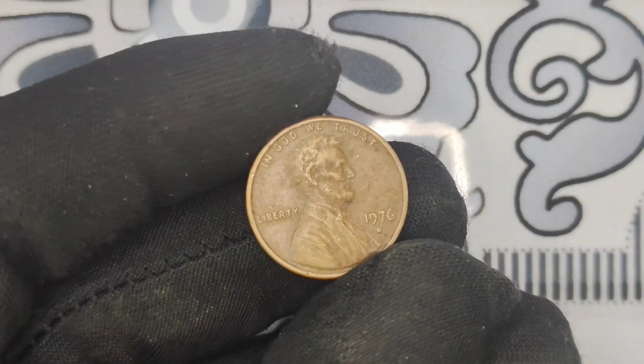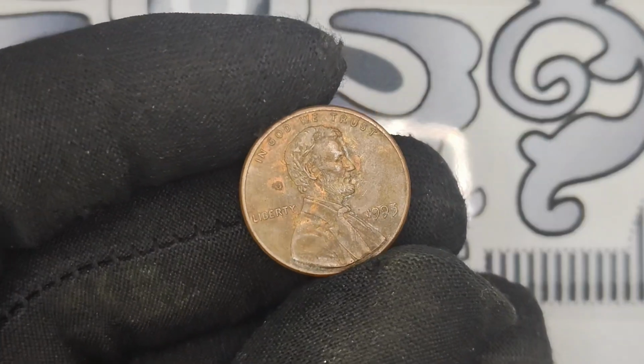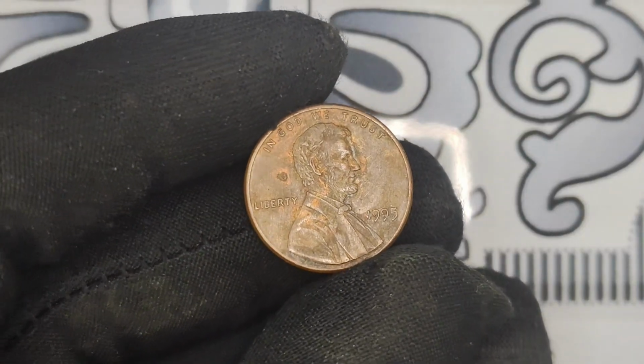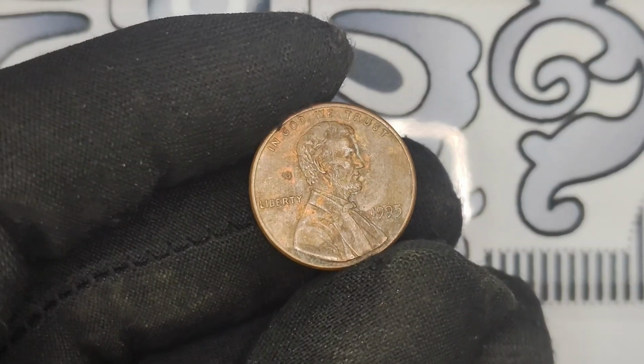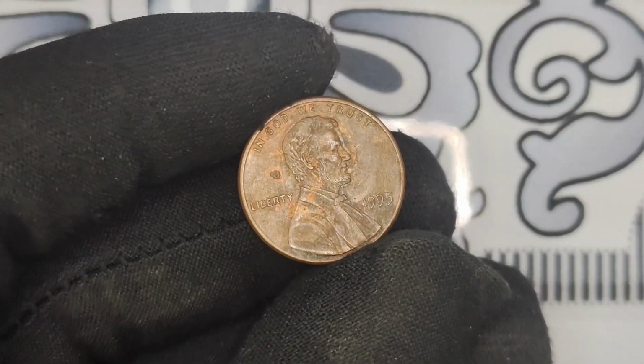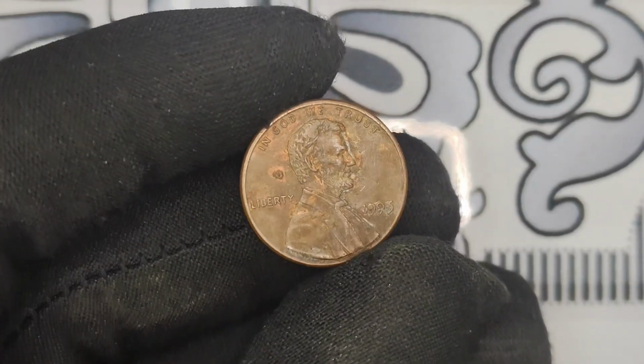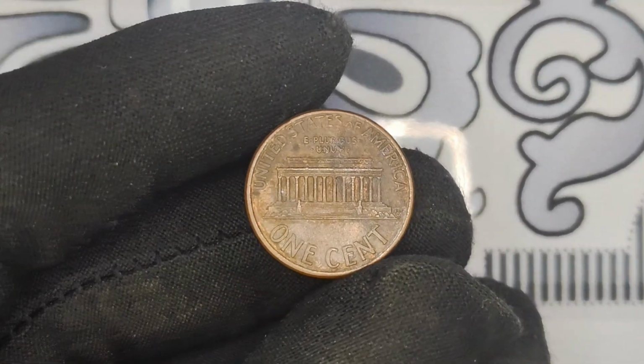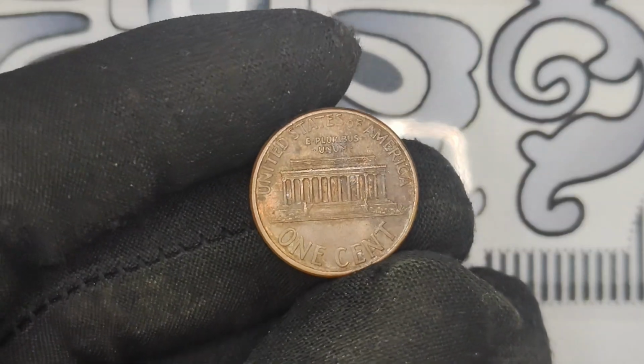We're diving into the fascinating world of the 1995 Lincoln penny with no mint mark. This penny may seem ordinary at first glance, but did you know that some of these coins can be worth a lot of money? Yes, potentially even millions in the right condition. Stick around, because you might just have one of these gems in your collection or spare change.